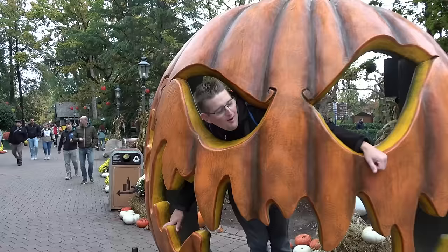Photo opportunity just here as well. Big pumpkins, these are similar to the ones that we get back at the UK parks, but yeah, it's a bit more creepy looking, I'd say, this one. Got a bit more detailing painted on it, but yeah, a great photo op.